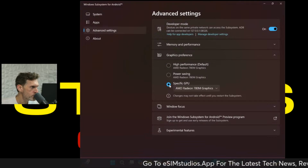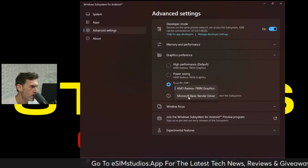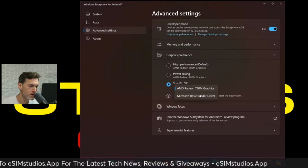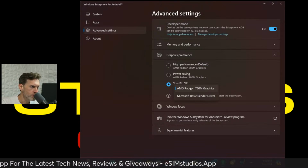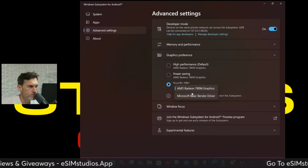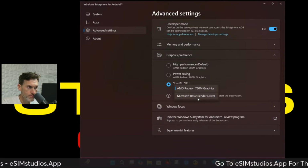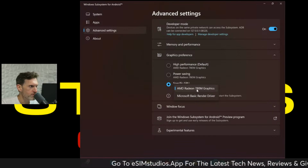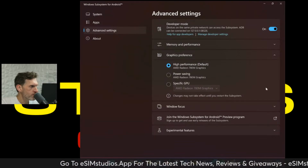Or you can choose specific GPU. If you don't have a GPU, if you just have a basic Windows laptop, then the AMD GPU or your GPU won't even show if you don't have one. So if you don't have one, just a regular laptop, I'm assuming this Microsoft Basic Render Driver will be fine for you. I'm choosing high performance.